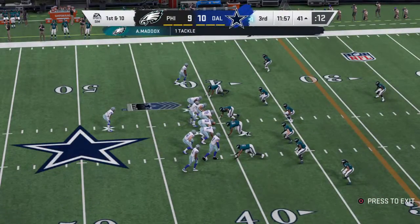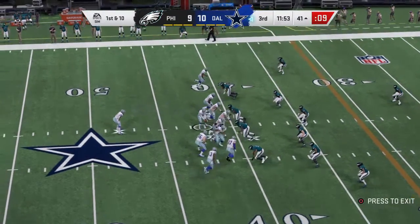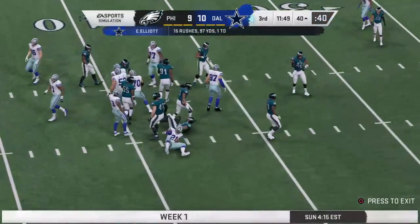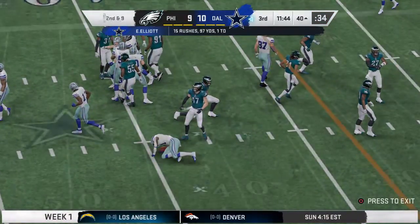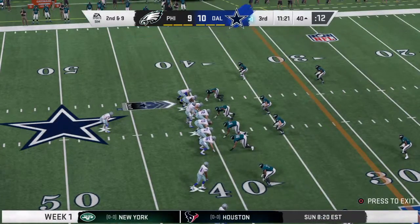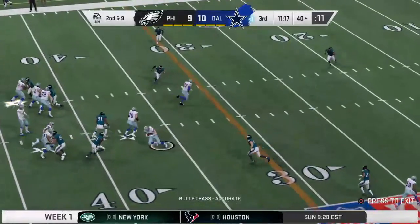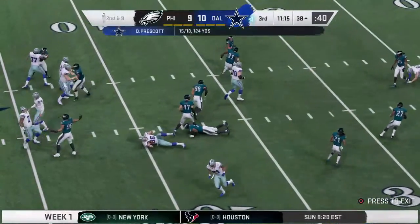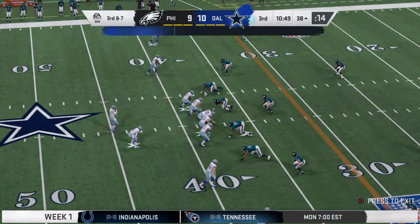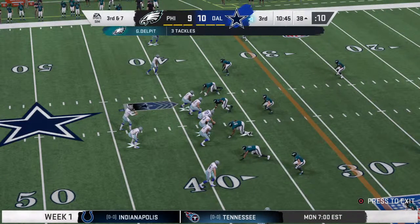So from Philadelphia territory now, here's a 1st and 10 at the 41. Now back to the ground with Elliott. And credit the tackle to Derek Barnett. Here's 2nd and 9, just a yard on that last run. Here's Prescott. Over the middle, complete. That's Schultz. That throw good for only a couple. It brings up 3rd down. Here's play number 7 on the drive. This is 3rd and 7.